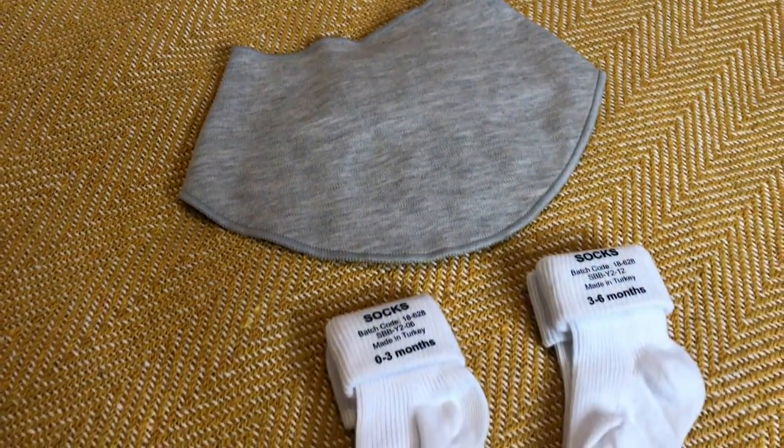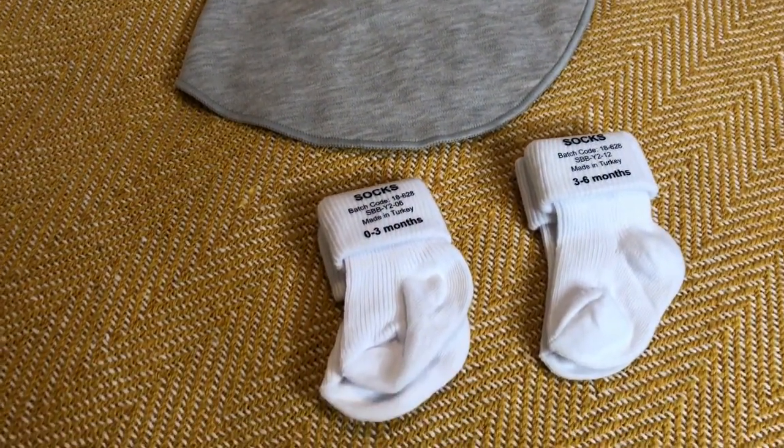You know what, I'll just pull stuff out as and how I see it. So the first thing I see is a little bib. This just looks like a first size bib, although looking in the mirror, it looks like it would actually fit my elder son. But yeah, it's just this cute little grey bib. Bibs are an absolute lifesaver when baby starts to drool, so that is super funky.